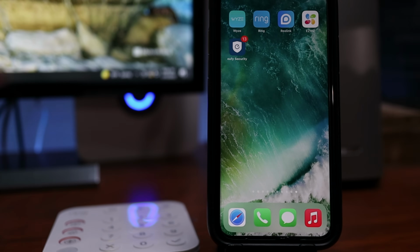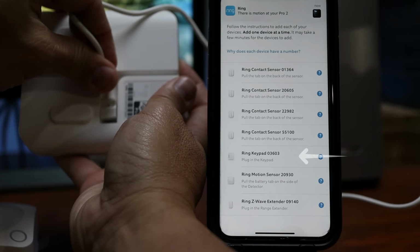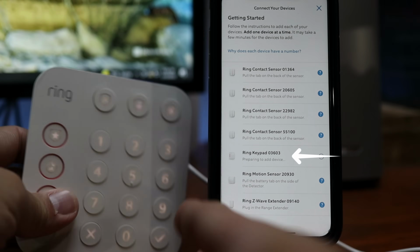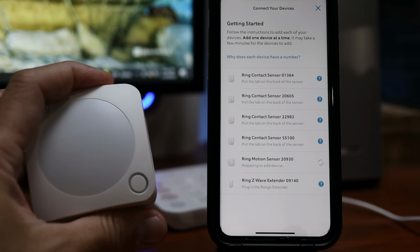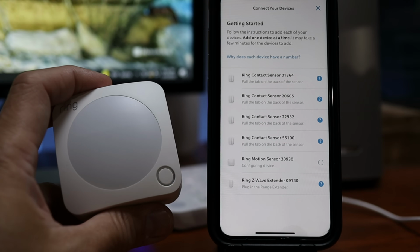Because the Alarm Pro comes in a kit, I'll show you how simple it is to add your sensors. Let's start with a keypad. And when you plug it in, it will automatically be found, set up, and added. Click Continue and just follow the prompts to finish setting it up. Now for the motion sensor, just pull the plastic tab and it will be automatically found and set up.